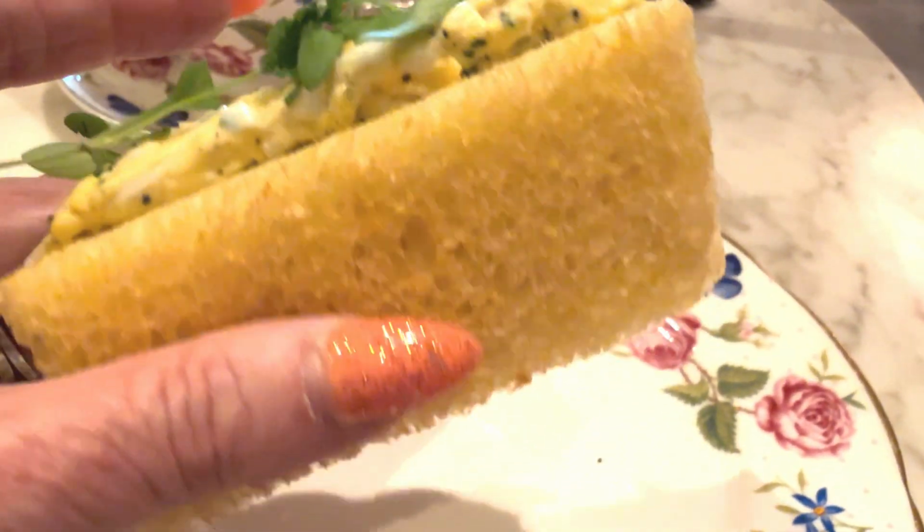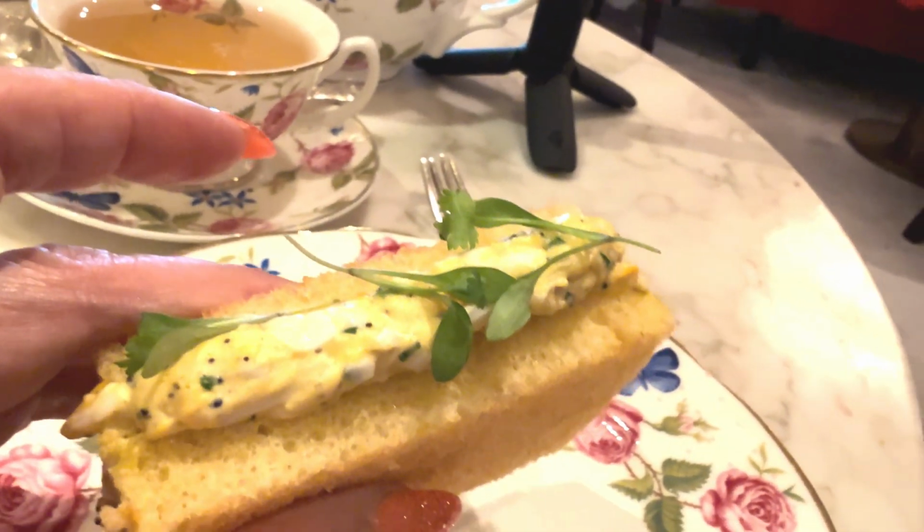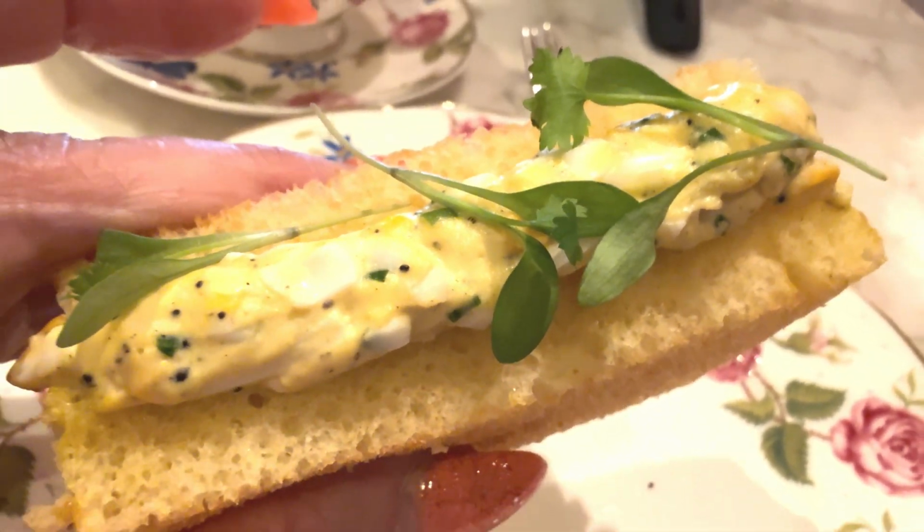It is a St. Hugh's eggs with black truffle mayonnaise on brioche bread. Oh yeah, this looks great. The brioche bread on one side is very soft, on the other side, not so much. But I smell the truffle, and I'm very excited about it. I think I'm going to just sit back and relax and enjoy this sandwich. Take my time with this one.